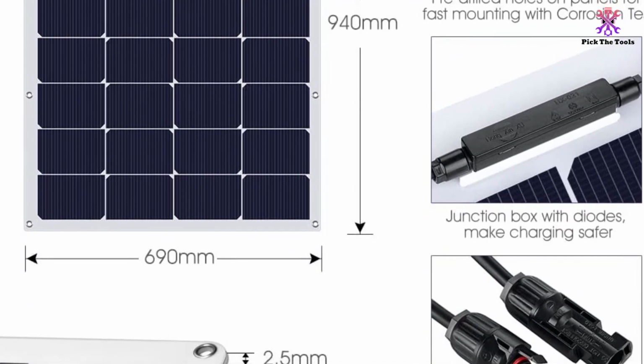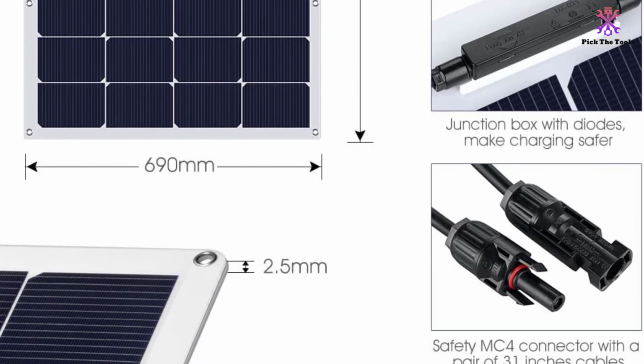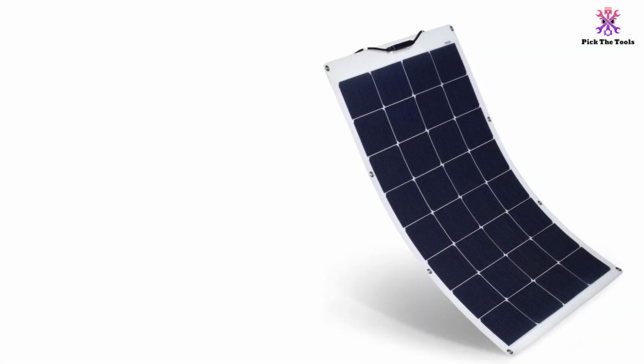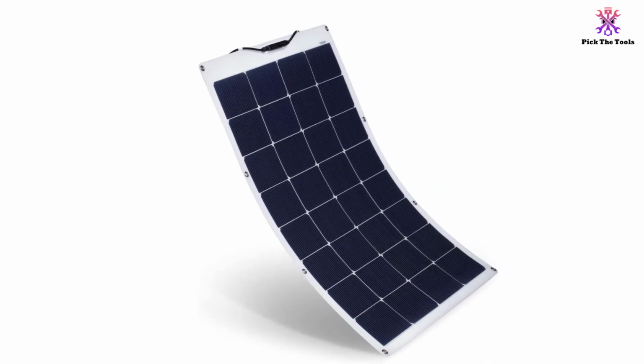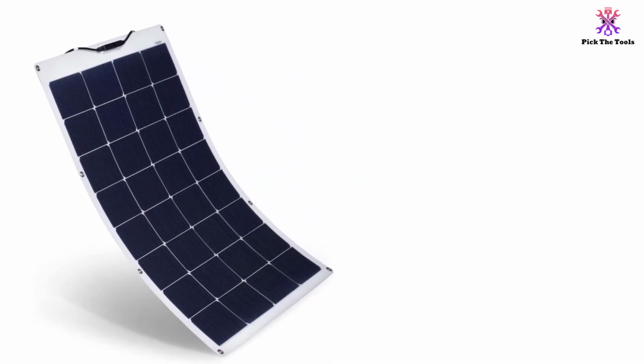The only real issue with this model is that its controller is quite hard to read. The display is not very clear, which could result in you sending more energy to your batteries than you would want to, which could be a big problem. You might want to consider replacing the controller that comes with this panel so that you can make certain you have it set correctly.